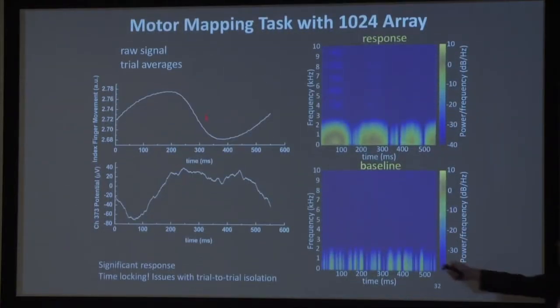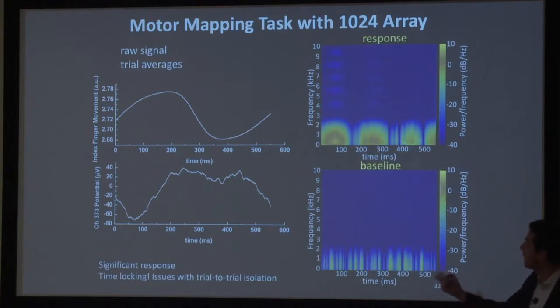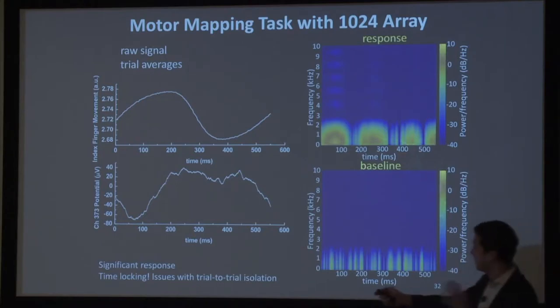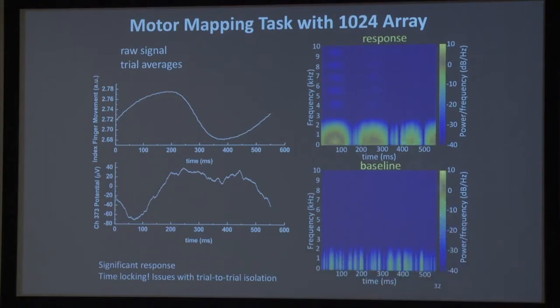Again, looking at the trial averages for the flexion of the finger and then the recorded signal, we see consistent responses across all trials. What you may have noticed in the video is that the finger movement was happening periodically after each other, so the times for each trial vary from one trial to the other, which complicates time locking of the phases between the two signals a little bit.